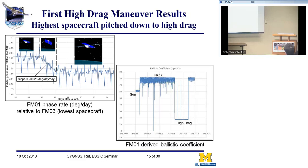Once we know the slope, how quickly we can change the phase rate, then we can do all this planning on figuring out exactly how to make everything be where we want it. We had an idea what this was, it's actually an angular acceleration, just from theory and from these old papers, but we needed to measure it to really be able to do all of our planning. So that was an important day. And these are the derived ballistic coefficients of the satellite when you're nadir pointed in high drag, and when you're sun pointed at this intermediate point, just charging the batteries. Anyway, that was a really good thing.